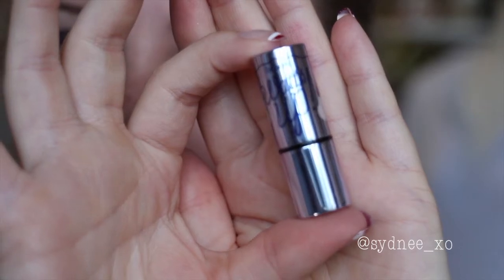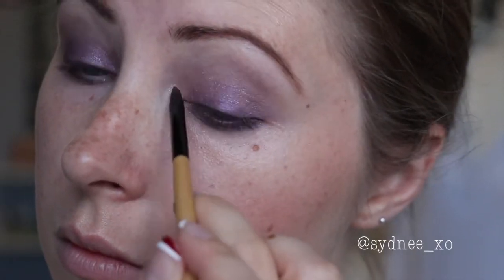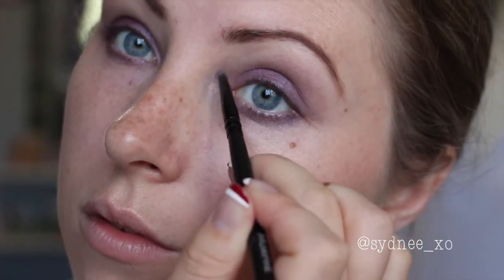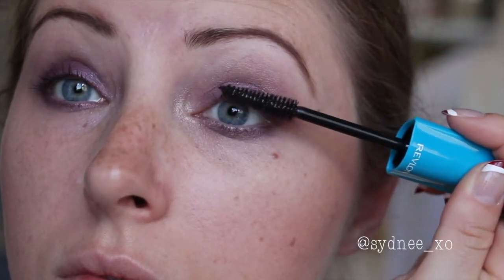So taking Benefit's What's Up, I'm going to be using a lip brush to place this on my inner tear duct and the inner corner of my eye, just to help intensify the very first shade in that palette, which I'm using on a very small pointed brush to really work it in to make it nice and bright. And then I'm using this Revlon Mega Multiplier Mascara that I received from Influencer to try out, and I'm just going to coat my lashes with 2 coats on the top and the bottom.